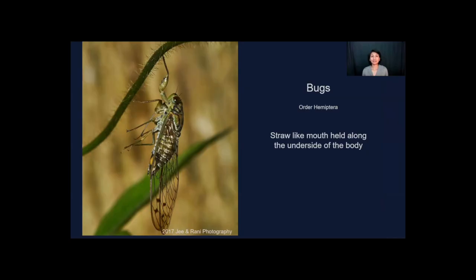Next order, Hemiptera, bugs. Here, the picture that you're seeing shows the very distinct character of bugs. Do you see this straw-like protrusion coming out? This is the mouth part, somewhat like the butterflies, but the bugs don't roll it up and hold it under the head. They hold it straight, parallel along the bottom of the body. This photograph here is that of a cicada, very famous for its really loud sounds. The cicada makes its sounds with a drum-like membrane that can expand and contract, and it is present in its abdomen.